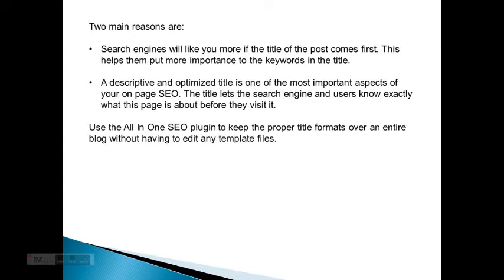Two main reasons: search engines will like you more if the title of the post comes first. This helps them put more importance on the keywords in the title. A descriptive and optimized title is one of the most important aspects of your on-page SEO. This title lets the search engine users know exactly what the page is about before they visit it. Use the All in One SEO plugin to keep the proper title formats over an entire blog without having to edit any template files.